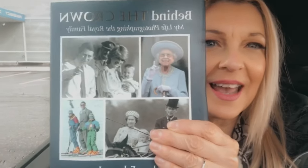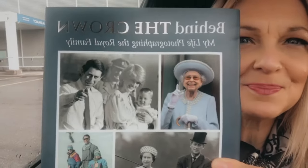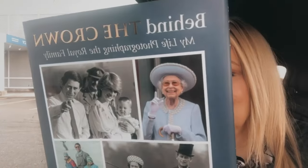The next royal family book I picked up is called Behind the Crown, My Life Photographing the Royal Family by Arthur Edwards. And you girls have this book, I'm sure. This cost me $5 as well. It's a beautiful, nice hardcover book, and I just love looking at all the pictures. It's photographed so nicely. I'm so glad I found it, finally. So I'm definitely going to sit down one night with a cup of coffee and just relax and look at all the nice pictures. Such a nice book, nice quality.